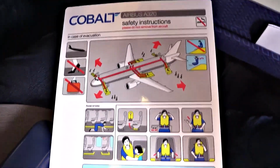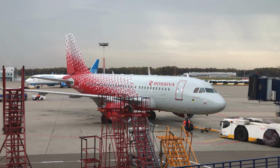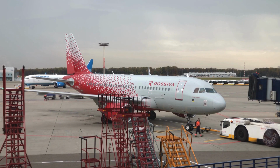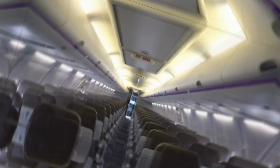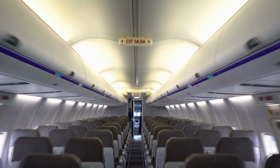Read the safety briefing card. Reading the safety briefing card on every single flight could be a life-saving decision. Not all planes are the same, and not all planes within the same airline are the same. Each aircraft may have different configurations, seating layouts, and emergency procedures. What you have learned on one flight may not necessarily apply to another.